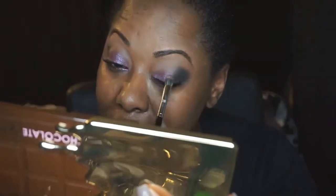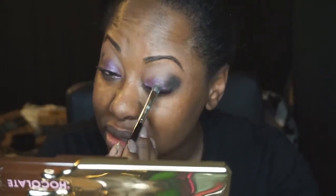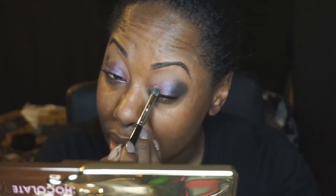And there are quite a few. There's 1, 2, 3, 4, 5 metallic neutrals in here. So you've got a little bit of variety as it is anyways.